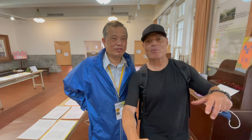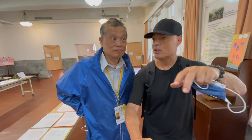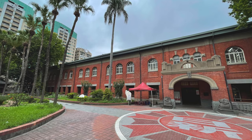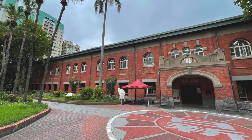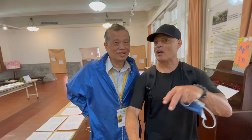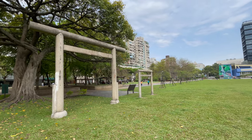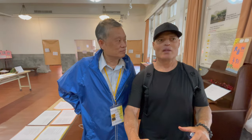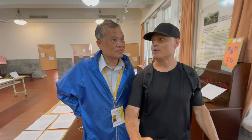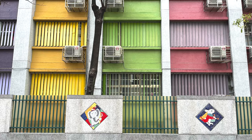Yes, and it's right in the heart of Taipei. You walk around this neighborhood and there are so many Japanese buildings. Many, many, many. Beautiful Japanese buildings. Linsen Park was a Shinto shrine before. And here, so many Japanese buildings. The brick from Japan is beautiful. Yes, we know. But China tries to do brick, no good.